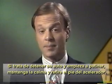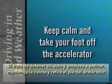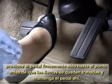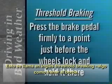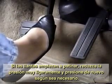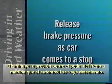Now, if you try to stop and your car begins to skid, keep calm and take your foot off the accelerator. To prevent the wheels from locking, press or squeeze the brake pedal firmly to a point just before the wheels lock and hold it there. This is called threshold braking. If the wheels start to skid, reduce the pressure very slightly and add pressure again as needed. Release the pressure on the brake pedal as the car comes to a stop.